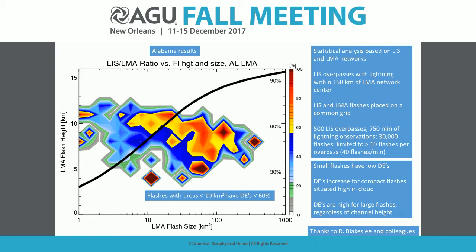The solid black line is the CDF of median flash area. And about 50% of the flashes are smaller than 10 square kilometers. And you can see that for those flashes, the detection efficiency is only high when they're near the top of the cloud. As we move to the right, we get larger flashes associated with MCSs and things like that. And you can see that the detection efficiency grows, it increases with increasing flash area, regardless of flash altitude. So those are the bigger flashes.